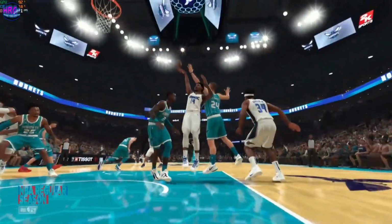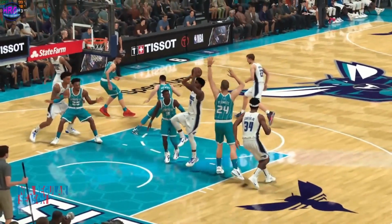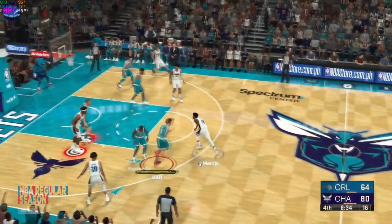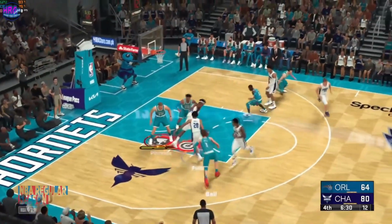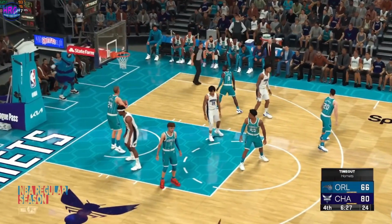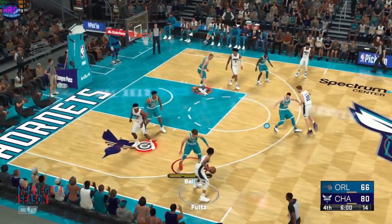Second look at that fantastic block. Those kinds of plays are the ones that get you on the lead and help keep you in front. Harris draws the double. And the shot goes in from Fultz. Timeout. And they're beginning to just flat out fall apart defensively right now. The pass to Fultz.